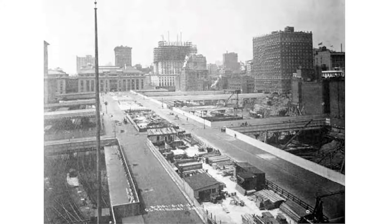This is Park Avenue in New York City. This is a very old slide. If you look at the left-hand corner of the slide, you can see there are railroad tracks. Park Avenue at one point was an open pit.